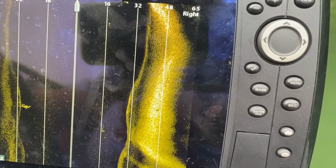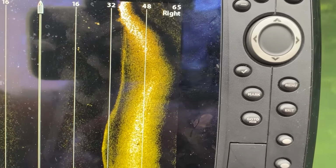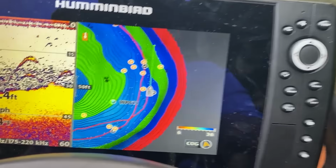There's a few. Oh, there we go. So I can see some on the side. Nothing real big, not a whole bunch. We're gonna make a few casts out, especially topwater here, because the way they're suspended up. We've seen a few breaking. So there's some right there. They're scattered out right now. That's, you know, common for early morning.